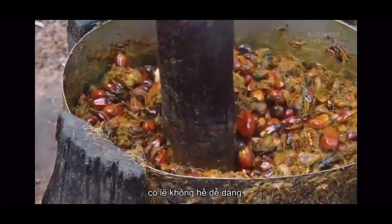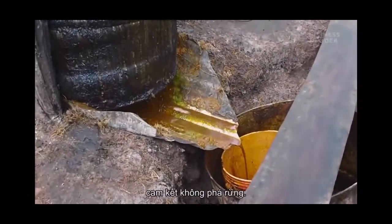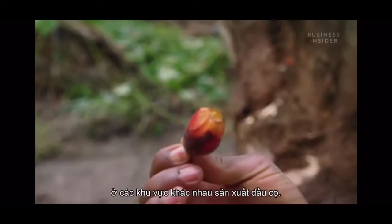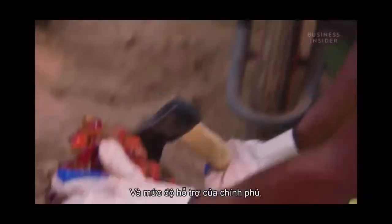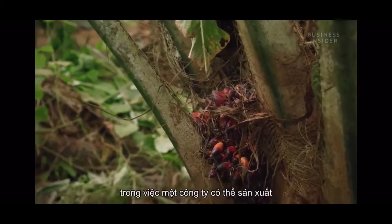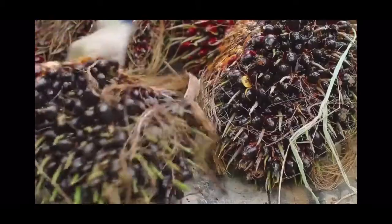Fixing this problem isn't going to be easy though. There are numerous barriers that exist for companies trying to implement zero deforestation. You have varying levels of government support in different regions that produce palm oil, and the extent of government support plays an important role in whether a company can produce without deforestation for complex reasons.